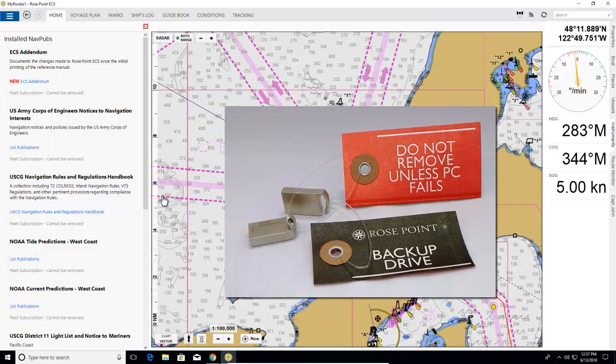Note, to meet carriage requirements, the thumb drive must remain in the PC at all times. Do not remove it unless the PC fails. If this PC ever crashes, the memory stick can be moved to another PC on board the vessel, thereby providing access to the most current Coast Guard navigation publications.